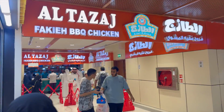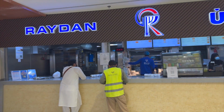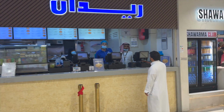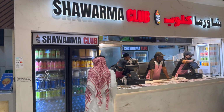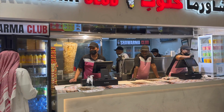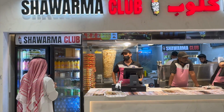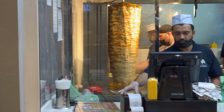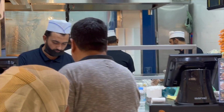We also have this Al Tazaj, which do barbecue chicken. We have Raydan. I think Raydan is a popular restaurant in the Middle East. We have a shawarma place. You can just see from the video that the crowd isn't as busy as it was in the Makkah Clock Towers. So if you want a quieter kind of area, this is the place to go. This is another shawarma shop, right next to each other.